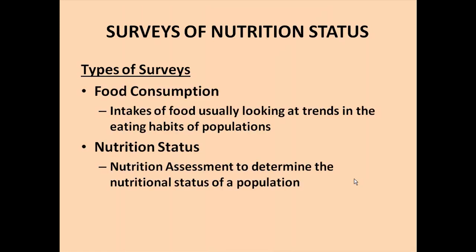There are 2 surveys that I want you to know. One would be a food consumption survey, and I should preface this to say that surveys are done around the country to see how the population is doing. Again, we talked earlier about the RDAs and DRIs. We'll talk more about them later, but if you remember, I said the RDAs are changed about every 5 years.